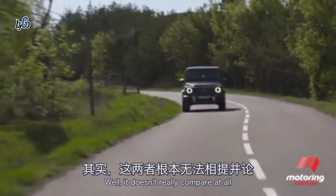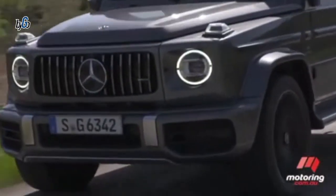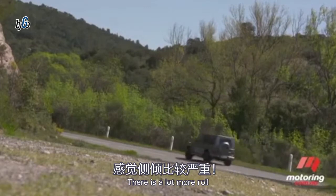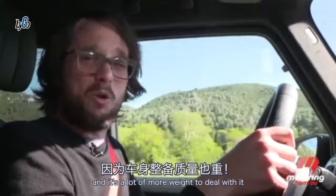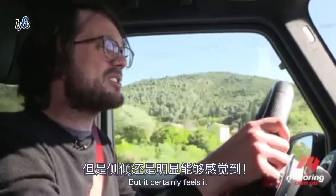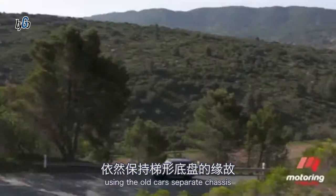it doesn't really compare at all, because this thing is quite scary when you're going around bends like this. And there's a lot more roll, and there's a lot more weight to deal with. Well, there isn't much more weight. It's about the same weight as an SVR, but this certainly feels it. And I think that's because this car carries on using the old car's separate chassis.